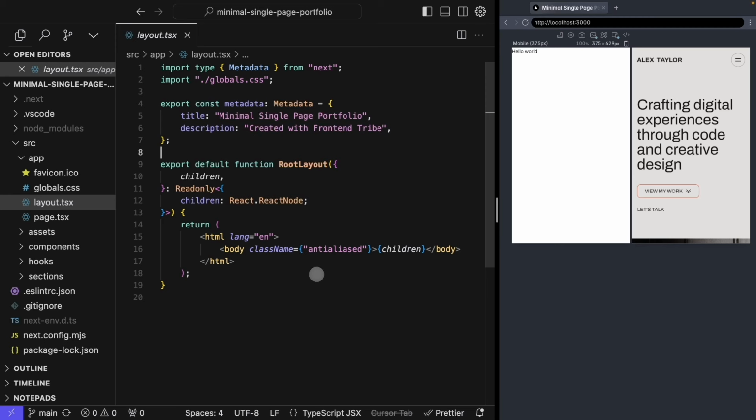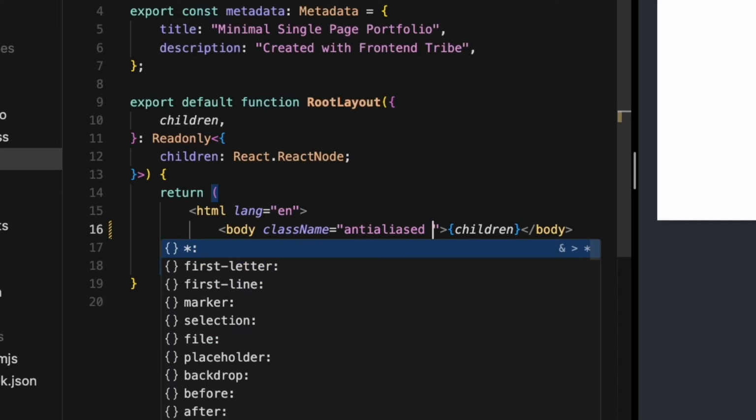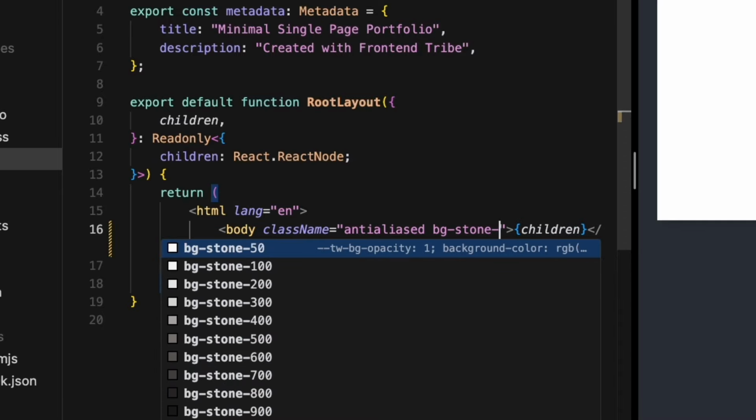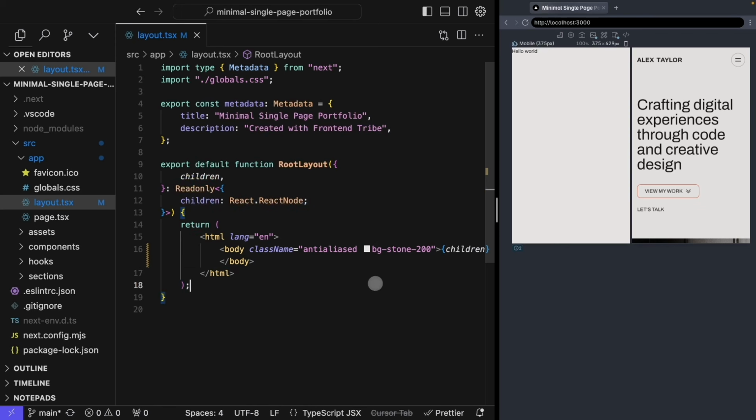The first thing I'm seeing that we're going to want to do is make sure that our default background color matches the color that's in our design. So over here on our class name, we're not going to need these brackets here. So I'm going to remove those, and I'm just going to go ahead and add in bg-stone-200. This is a Tailwind color that's there by default, just a light gray. That's going to be the default background color that we're going to use.